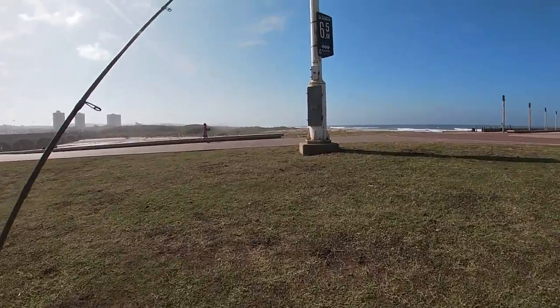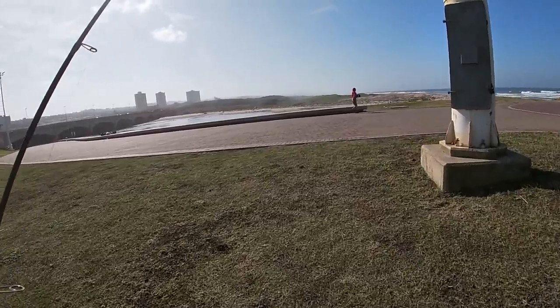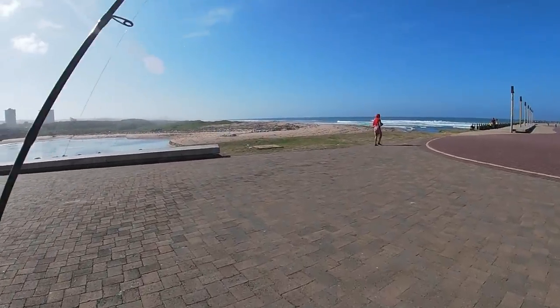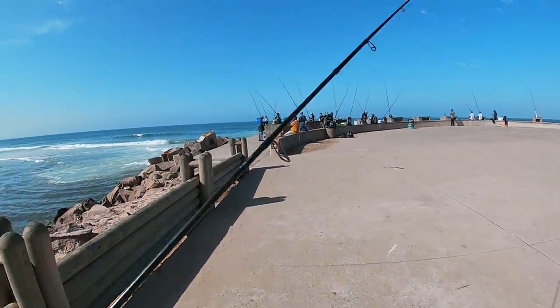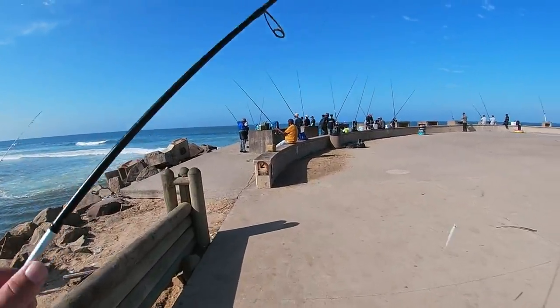Alright, here at Blue Lagoon. I fished this morning in the bay. Didn't stay very long. It's lunchtime now. Tide is coming up. I'm going to give it 5 minutes here and see what happens. I decided to start at the point here. You can see it's quite busy here. Everyone looking for grunters.